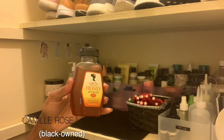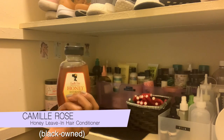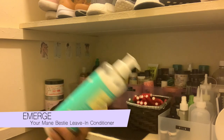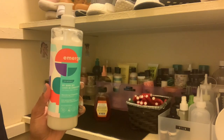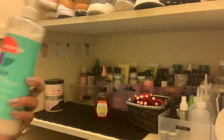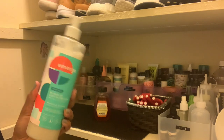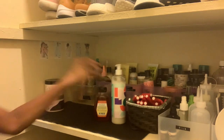This is the Camille Rose Honey Leave-In Conditioner. I've really been loving this stuff. Super moisturizing. The next product is the Emerge My Main BFF Leave-In Conditioner. I mentioned this on an Instagram post, and I've really been liking this. I actually tried something from this company before and I didn't end up liking it, but this one I ended up liking better. I like how this is a cheap product, but it's effective and moisturizing. And you also get a lot of product.